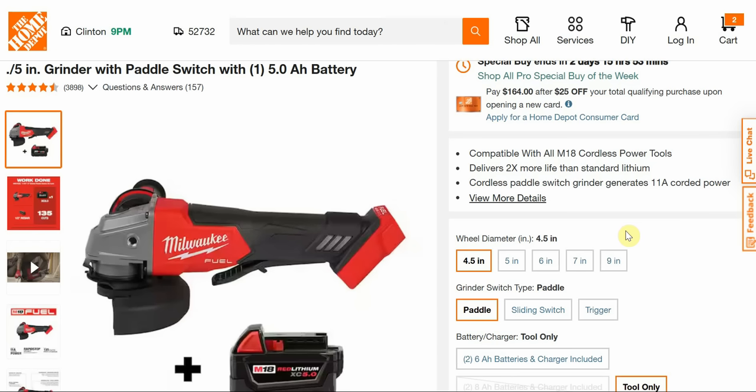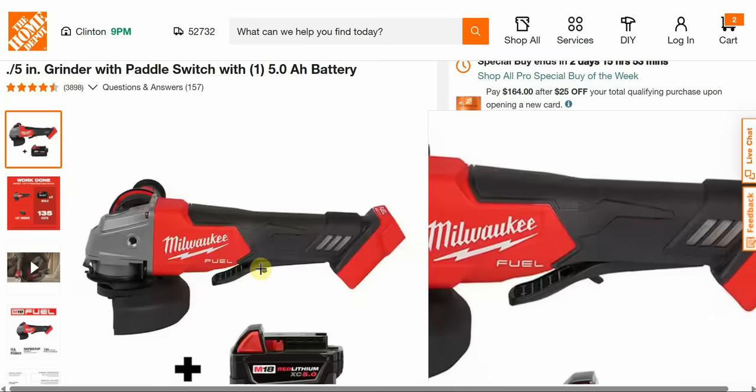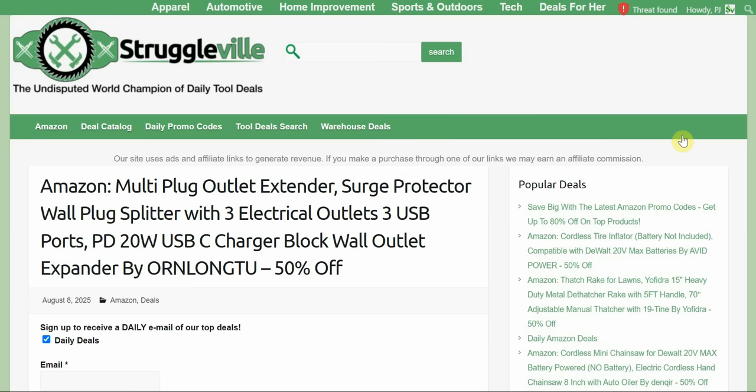And most people seem to like the paddle switch. I feel like when I hear comments from people, paddle switch is the way to go, better than a slide switch. Although you might have to do something with that little spring-loaded thingamajig there. A little customization. Alright guys, let's move on to the Amazon deals.